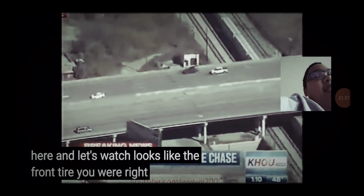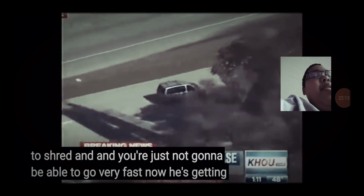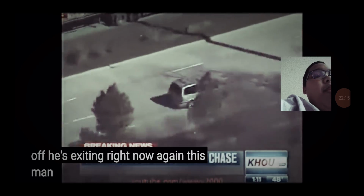Looks like the front tire, you were right, Courtney, the front tire spike strip is coming again, but it looks like they got one of the tires. So at some point, this man is not going to be able to continue to drive. That rim will just start to shred, and he's just not going to be able to go very fast. So now he's getting off. He's exiting right now. Again, this man is armed.